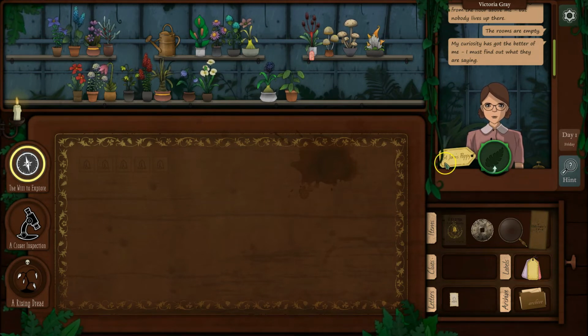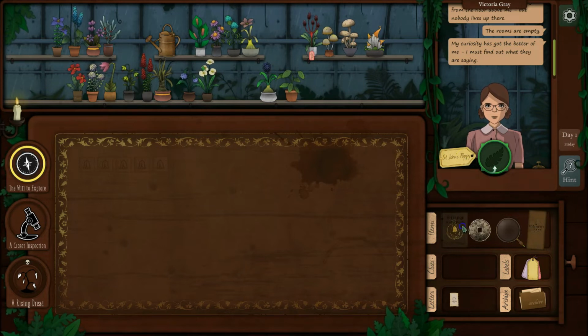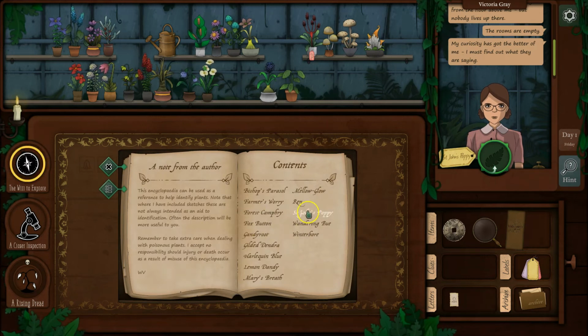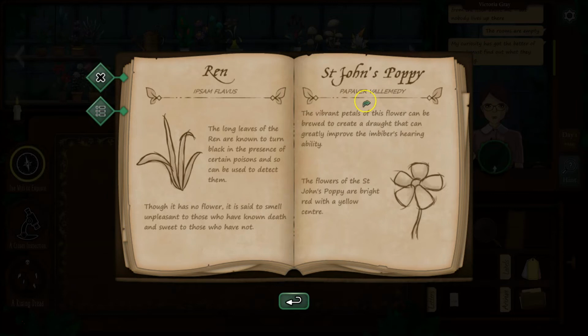So she is asking us for some St. John's poppy. Let's look it up. St. John's poppy, Papaver valamendi.